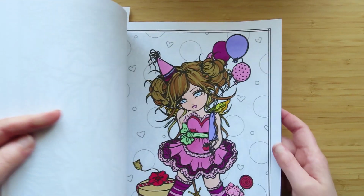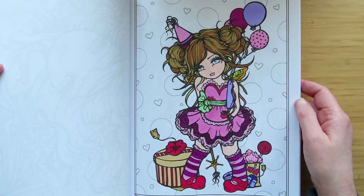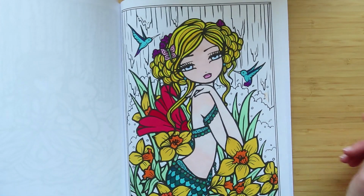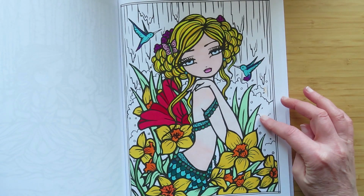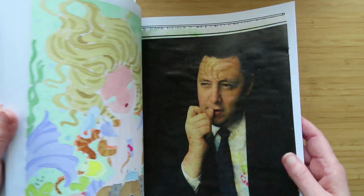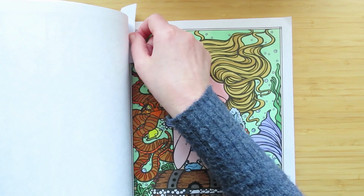So as much as I consider these two to be completed, most especially this one doesn't look like it needs a background to me. This one does. I think I'm going to revisit this one definitely and do the background on it. But then in this book, I also did this one.